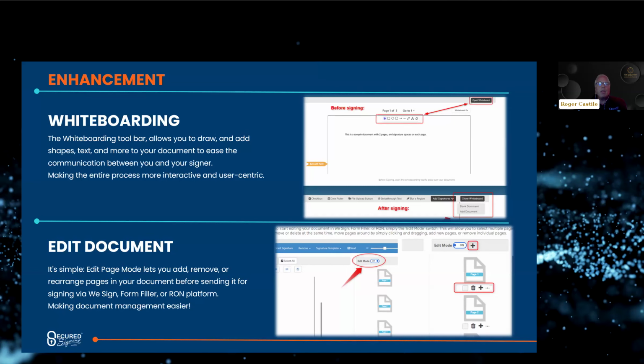We also have some new edit document features. Many of the platforms out there, once you've uploaded the document, you're kind of stuck, you're locked. With secured signing, you can go into the edit mode. You can add pages. You can remove pages of a document. You can move pages around. And you can also add additional documents and make it a package. So that's kind of a key feature.